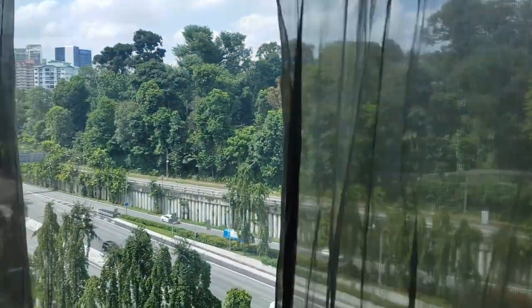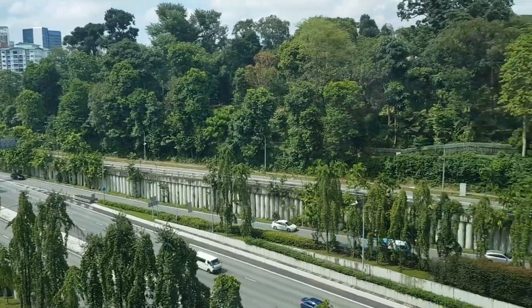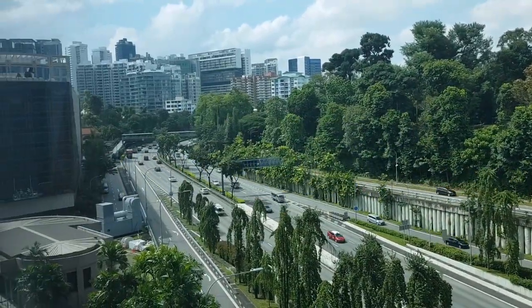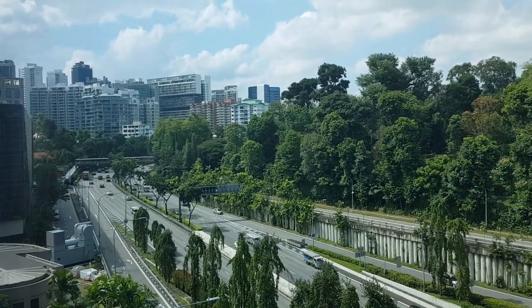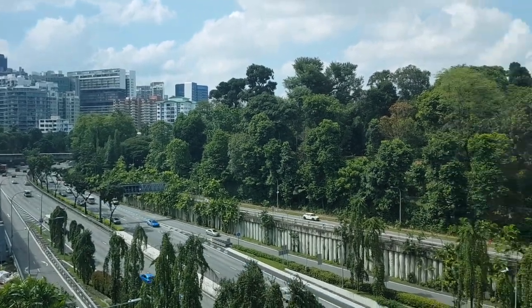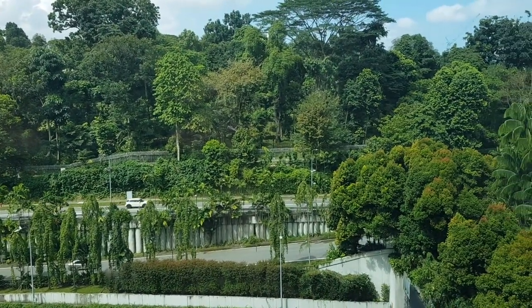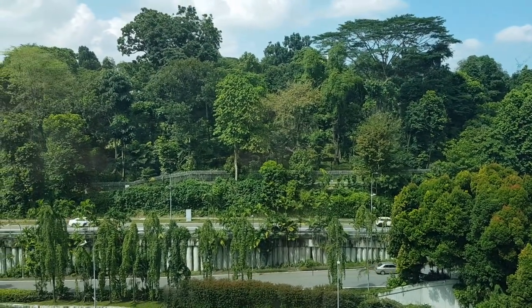And let's see the outside. Looks very green. So this is the view from the window of my bedroom. Lush green outside. I think that is the Istana ground.